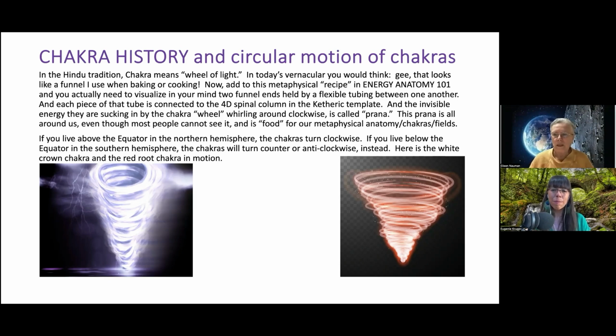But basically, they're spinning, and so I have a crown chakra here on the left as a graphic, and the root chakra on my right, which is red. It's pulling in red energy. It's the red energy of Mother Earth. And interestingly enough, I live in a place that has red soil. So I mean, how appropriate is that?